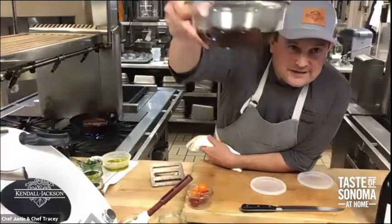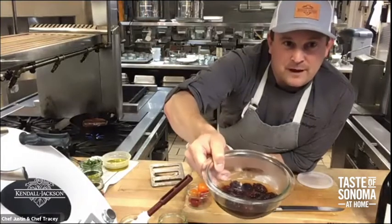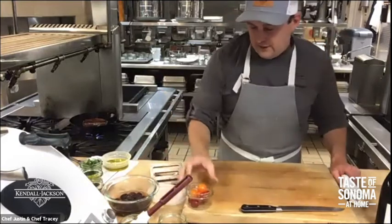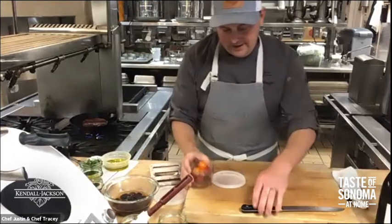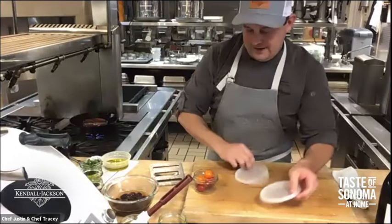So I don't know if you can see that through the glass bowl. The blackberries are cooling off. They kind of almost plumped up a little bit. And now we're gonna make a little salad to go along with this. I got a mix of cherry tomatoes from Tucker. I'm gonna show you a cool little trick. These are just 2 lid containers.